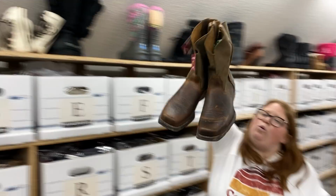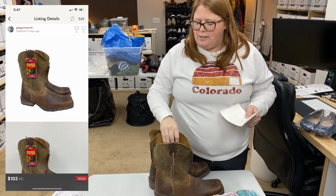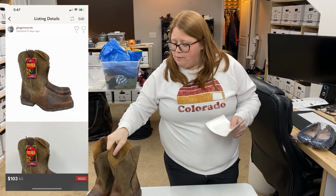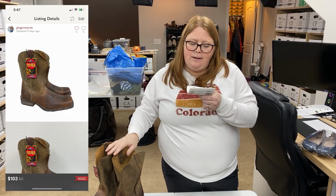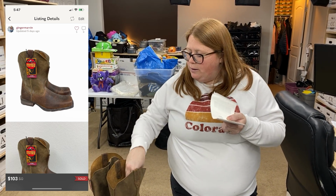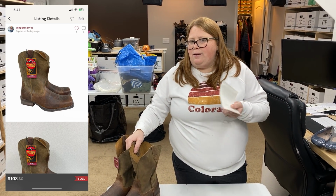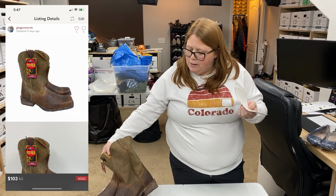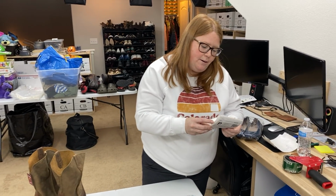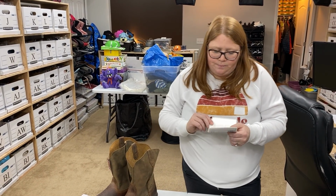These guys sold, I don't know if it was the most profit, because I paid $30 for these at the thrift, but it was my highest sale of the weekend. They sold on Posh for $103 with discount shipping. Nice, not bad at all. And again, I had $30 into them, so what was that, like a $50 profit or something after Poshmark takes their 20-something bucks. Very happy with that sale.